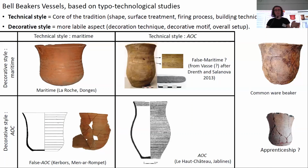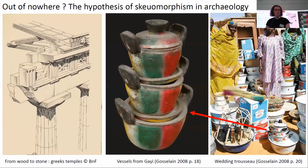And aside from all of this, we also have some evidence of apprenticeship, or we even have a common ware beaker, for example. So the situation is more and more complex. So now for the second part, the hypothesis of skeuomorphism was very interesting in my idea, because one of the problems related to the Bell Beaker is that we don't really know where the hatchet band comes from and the decoration techniques, the printing with shell.